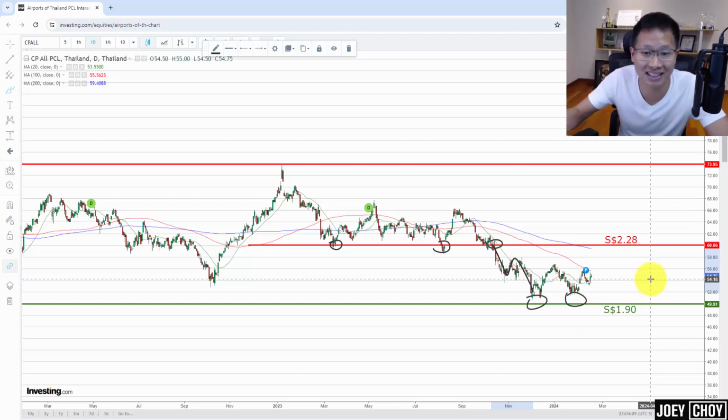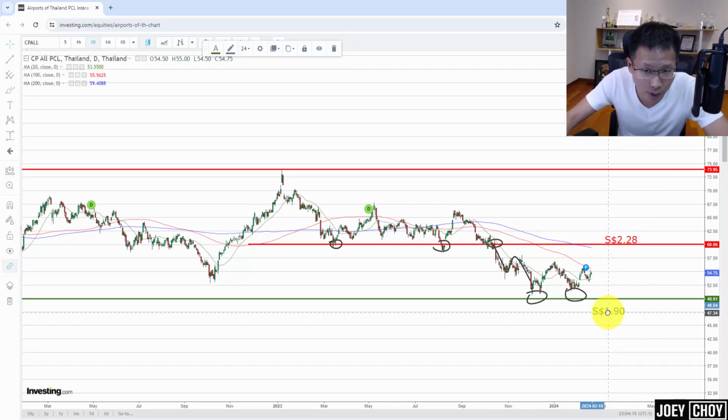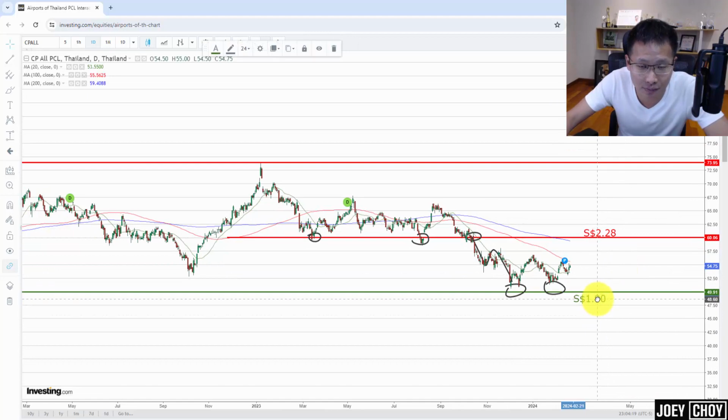By buying the SDR. Well, very simple. We can do a quick conversion in terms of Thai baht to Singapore dollars. So 50 Thai baht times 0.038 is about $1.90 Singapore dollars. And if you're looking at the resistance level, right, 60 times 0.038 is about $2.28 Singapore dollars.